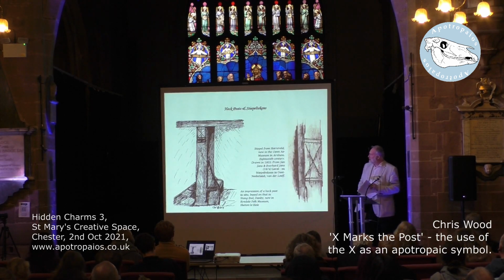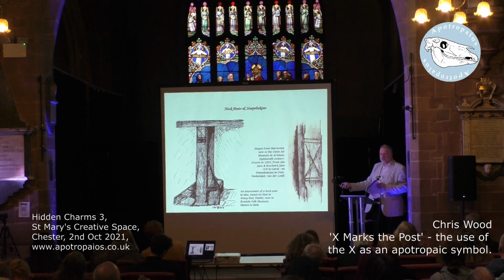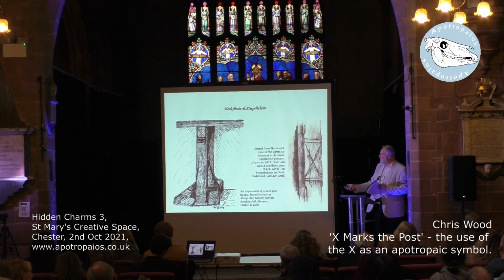On the left is a sketch of how it might have been in a building. There's the corridor going through to the main corridor through the house. Here's the inglenook fireplace, and here's the heck with the heck post at the end of it, supporting the beam that in turn supports the smoke hood of the inglenook fireplace.